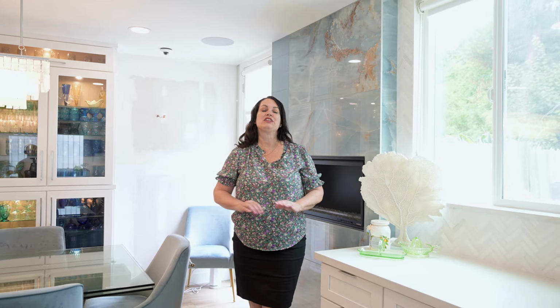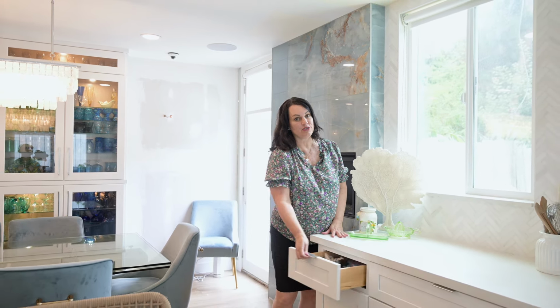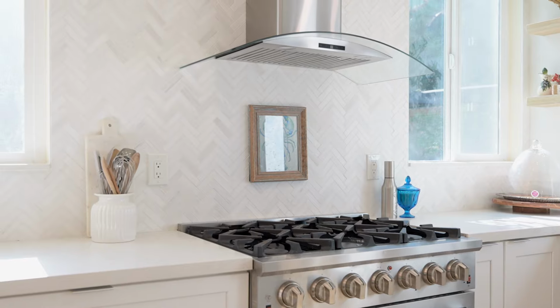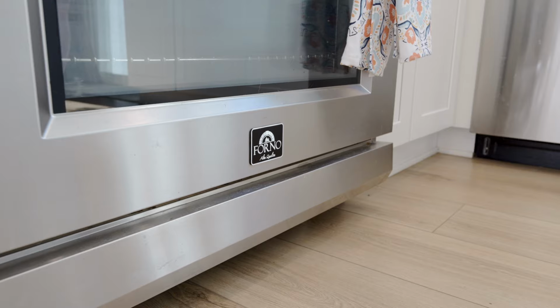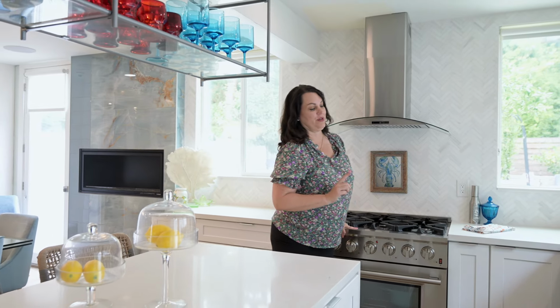The kitchen has so many wonderful upgrades, and the owner has thoughtfully done wonderful things, like the soft closed drawers that everybody wants these days. Quartz countertops, including waterfall edges on the sides of the island. Stainless steel stove with 6 burners, very wide oven, and it's a Forno. Very nice brand for a home in this price point.